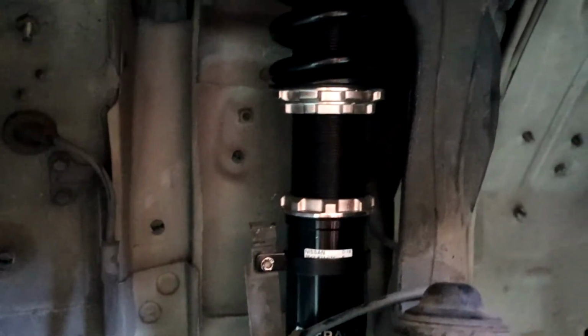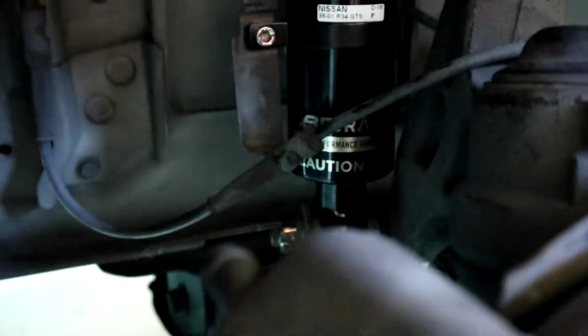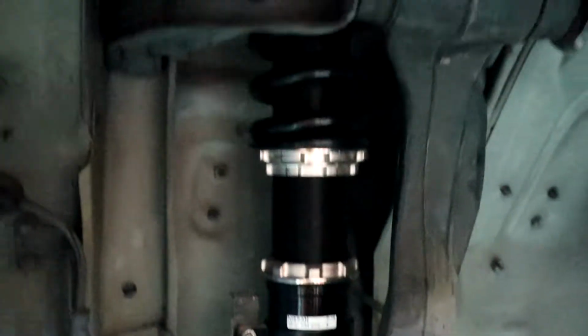Alright, after much struggle, I finally got the old shock absorber out, and now, strut I mean. I didn't even bother filming this because I was just too annoyed that it took me forever to get that old strut out. So I've got the new one, the new BCRacing coilover in. I just haven't tightened this up yet, which I will do.